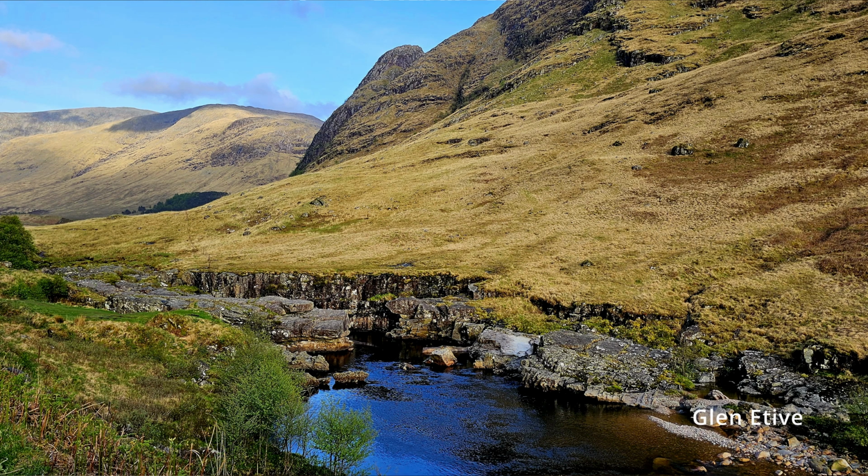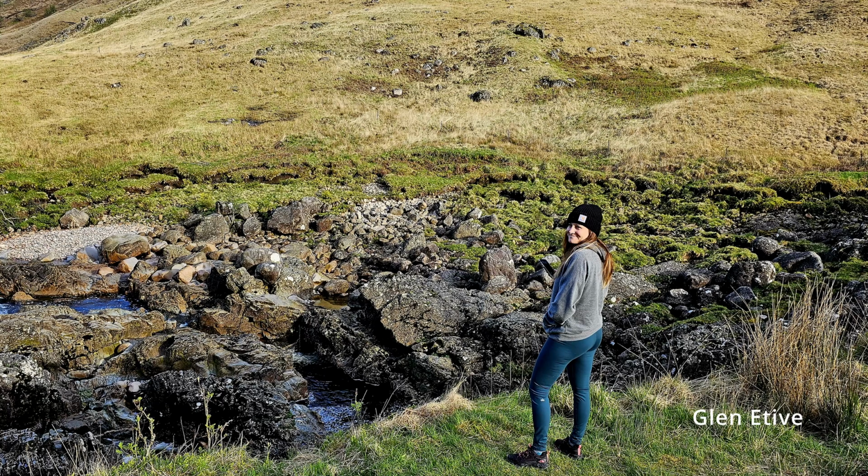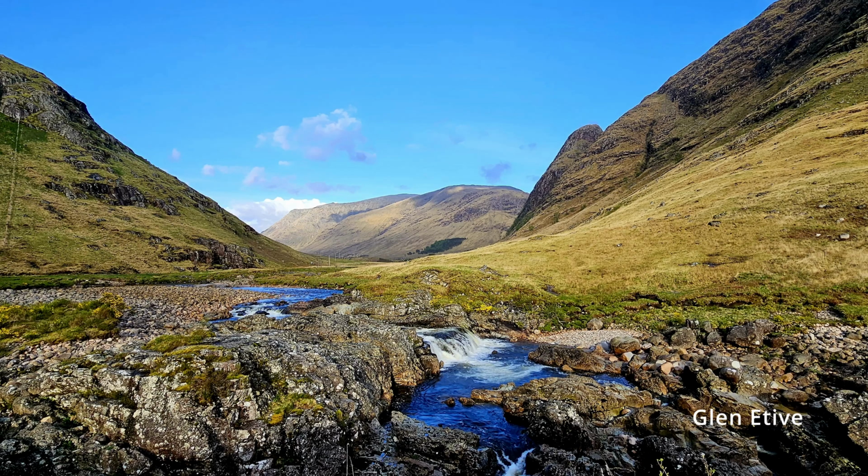Another beautiful place you should check out whenever you're in Glencoe is Glen Etive. It's a glen between some mountains, but it has this beautiful river running through it, and it was much prettier than I thought it was going to be. Skyfall was actually filmed there, and I think some other films were too, but I would definitely check it out. It's beautiful.